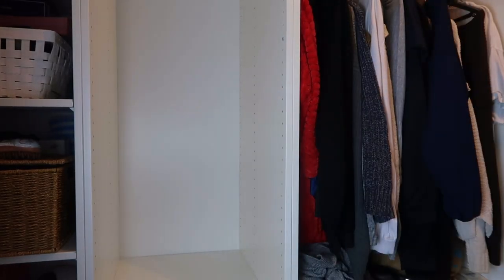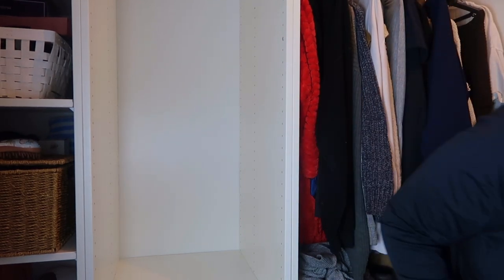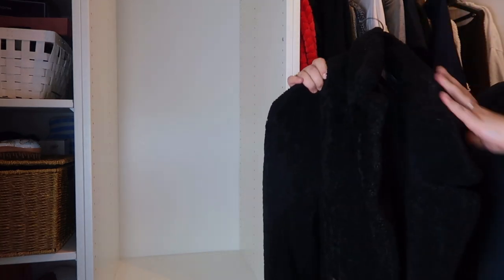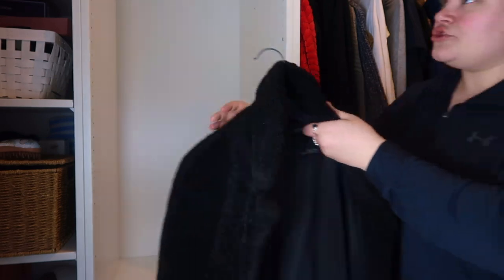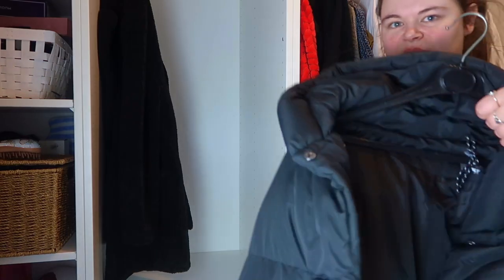This has just got too much for the section I have for my coats. So if I can't fit them in here, they're not allowed to stay. So I need to sort out if I need to keep it. Now I'm definitely keeping this fluffy black one because I got it when I went to, where did I go with Sean? I went somewhere and I went to Pull and Bear, and it's a fluffy black coat and I actually really like it. I really like this one I recently bought off ASOS as well. It's a padded black one with a belt, so she can stay.